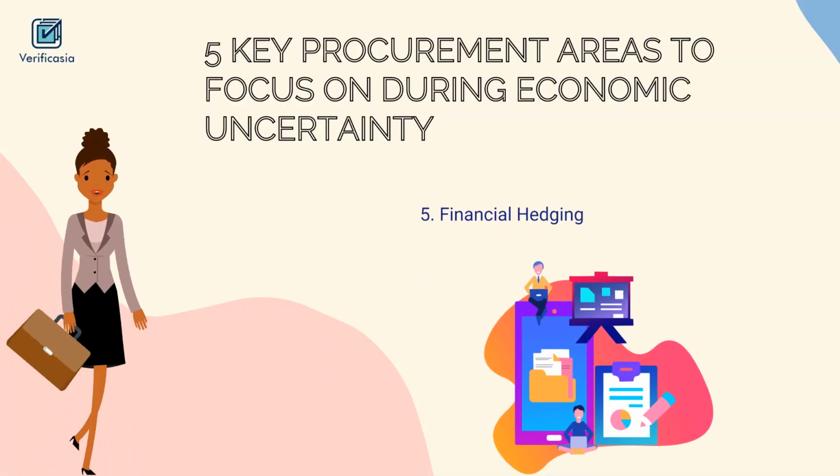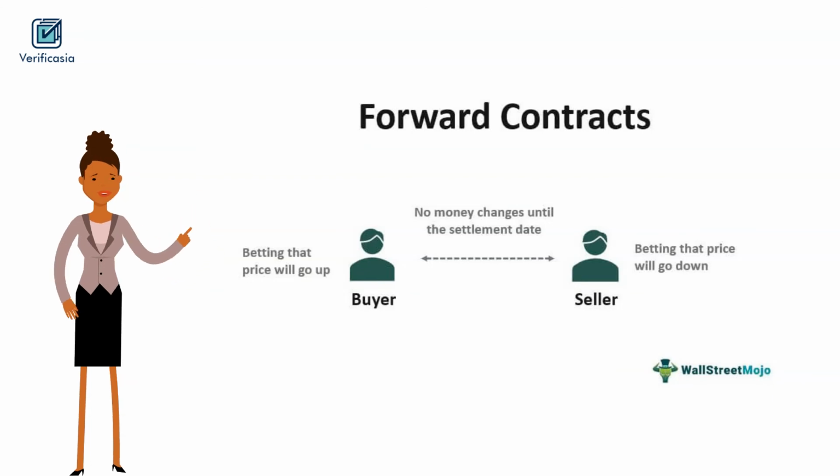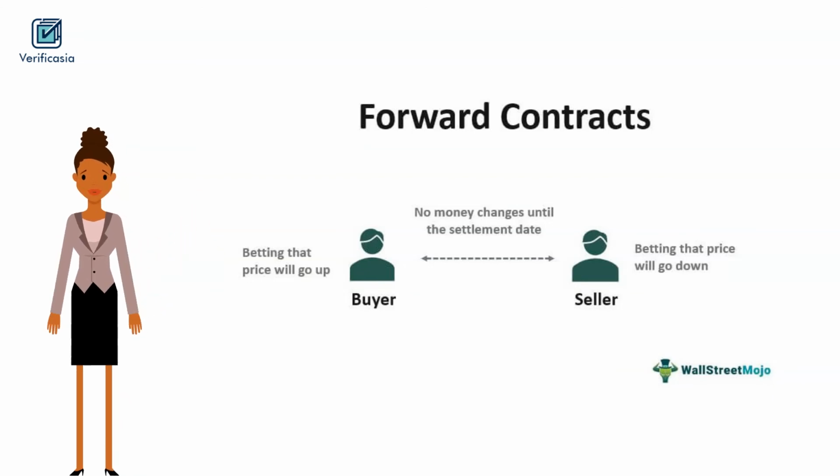Fifth, financial hedging. Direct hedging by entering into a number of supplier contracts with varying term lengths, fixed and variable costs, and staggered purchases can even out total costs and manage volatility. Buying contracts that fix or cap the price of a commodity, if there are liquid markets, futures, forwards, options, can also be effective.